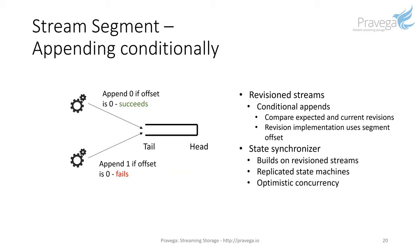Yet another thing that we can do with segments is conditional appends. Conditional appends, which we do in revision streams, work by comparing the offset. If you're trying to append, and you want to make sure that the append happens in a state that reflects your observation of the state, then it will be accepted and appended. If the offset has moved, which means that probably you don't have the latest state, then that append is rejected.